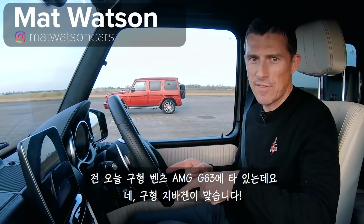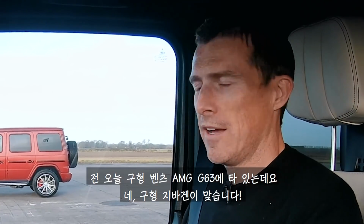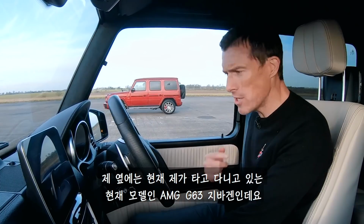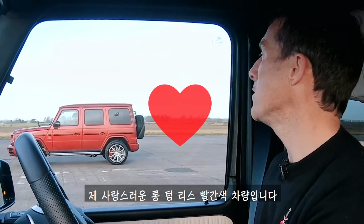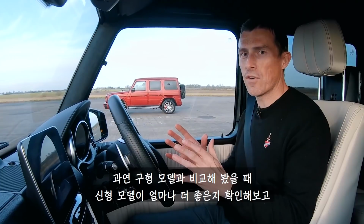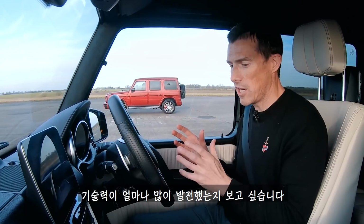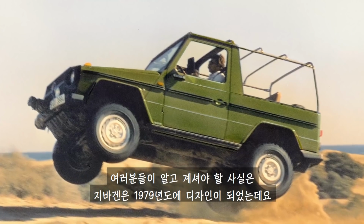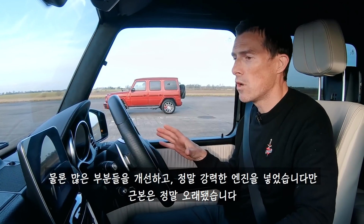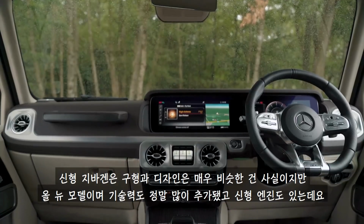So I'm sat in the previous generation Mercedes-AMG G63, the old school G-Wagon. And next to me is my current Mercedes-AMG G63 G-Wagon in bright red paint. Yeah, my lovely long-termer. Now the reason I'm sat in this old car is because I want to do a comparison. I want to see how big a difference that new car is compared to this old car, how far Mercedes has come in terms of engineering, because remember, this thing was actually designed in 1979. Yes, they've tarted it up and fitted a massive engine under the bonnet, but its roots are archaic. Whereas that may look very similar, but it's all new and it's filled with way more technology and a new engine.